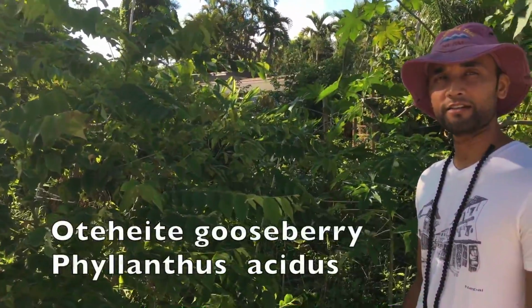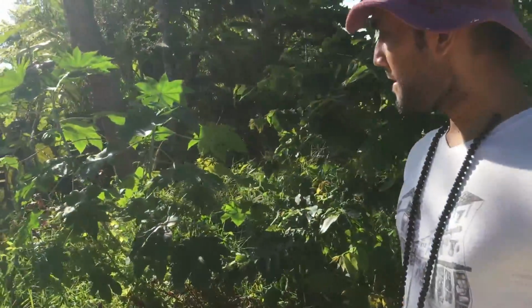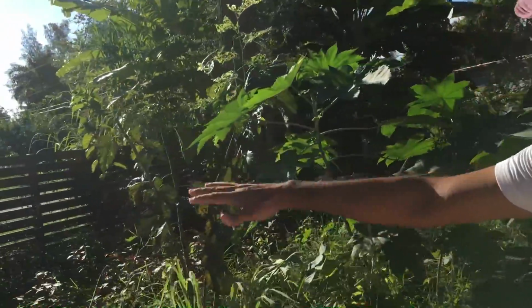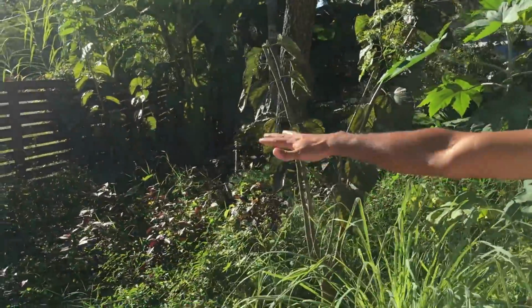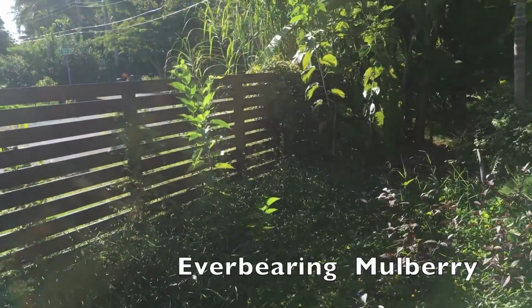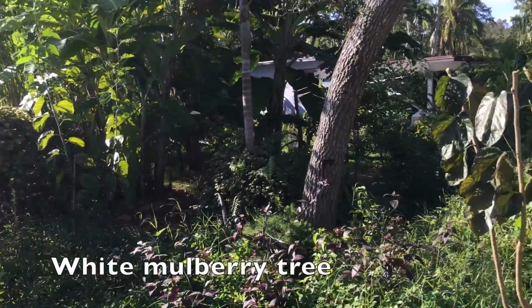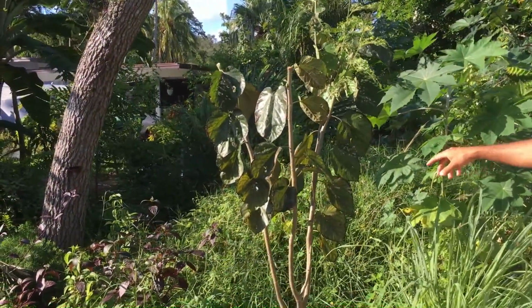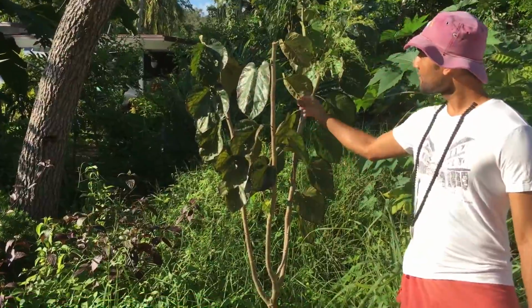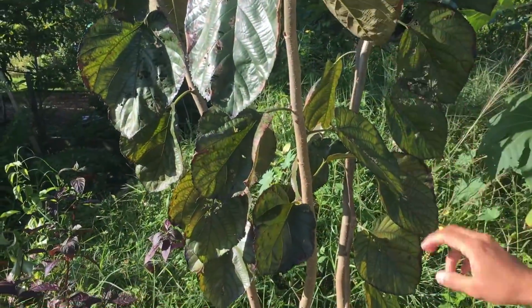Phyllanthus emblica. It is one variety of that. It's also called gooseberry. On this side we have more berries. We have the mulberry, the Everbearing Mulberry, and there we have the white mulberry. This here also grows to a huge tree. This is the Pakistani Mulberry.